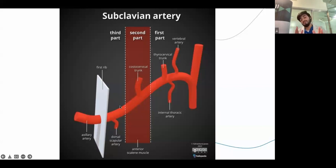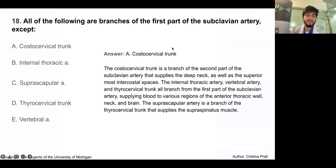Now, in the first part of it, you have the vertebral artery, which goes up towards the midbrain. You have the thyrocervical trunk, which supplies the thyroid, and you have the internal thoracic, also known as the internal mammary artery, which goes down. The costocervical trunk is behind the anterior scalene muscle, so it's part of the second part of the subclavian artery.